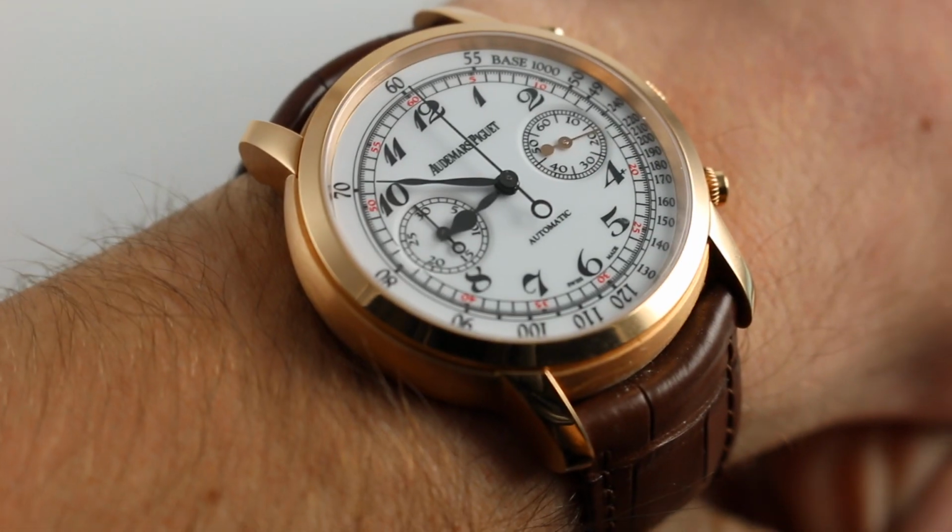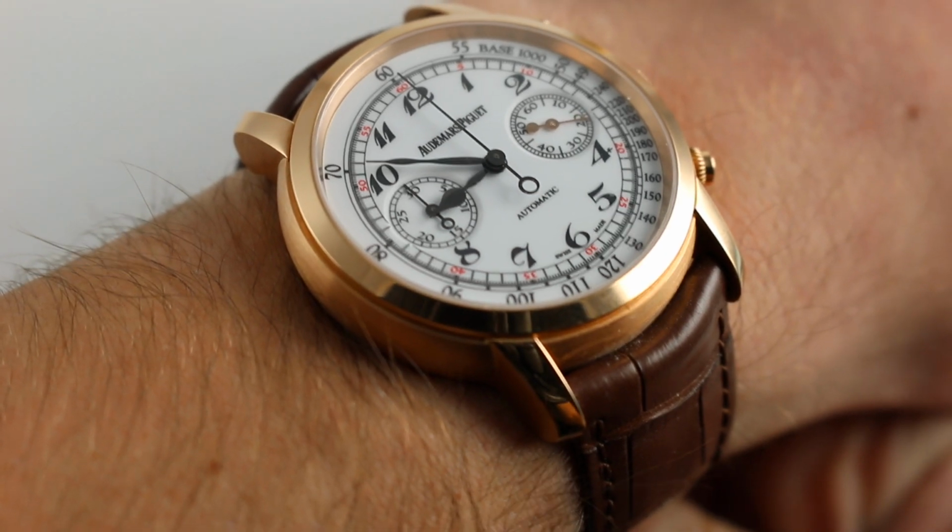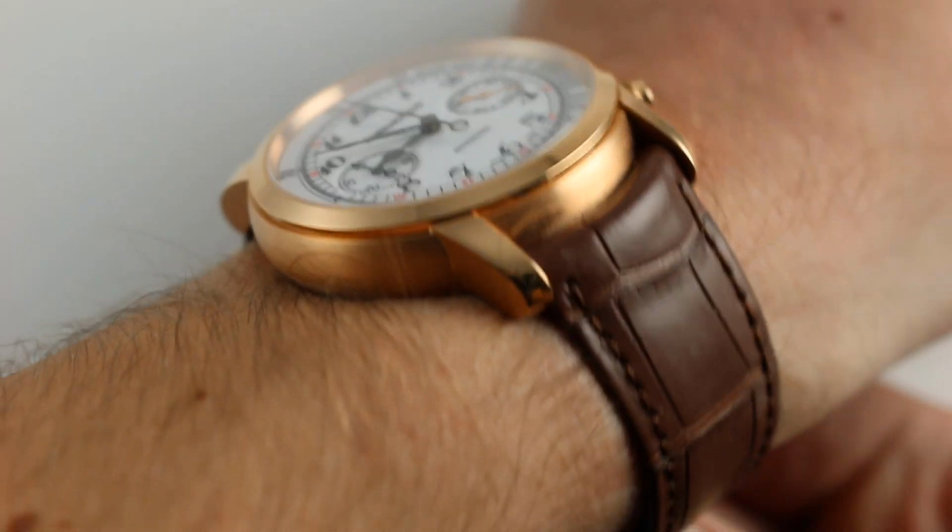Today, we're looking at the Audemars Piguet Jules Audemars Chronograph, 41 millimeters in 18 karat rose gold.